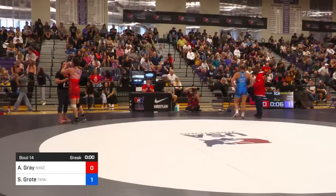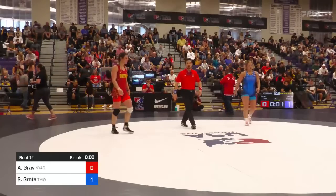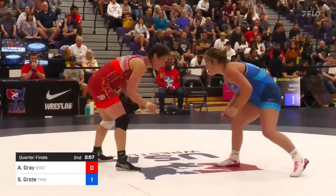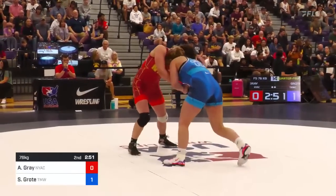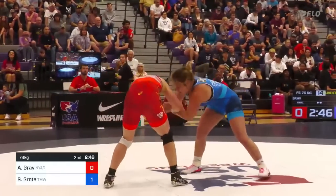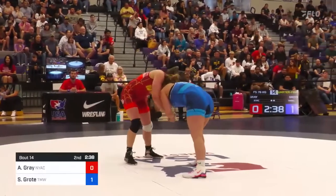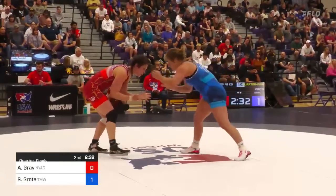Haven't seen too much offense from either wrestler. Gray looks like she's maybe found a little bit of an advantage there with that working upper body underhooks. And Grote looks more content to work from the outside. And right away, Gray comes back to that underhook on the left side, and Grote clears it with some urgency. Got to imagine there's some familiarity here, both training out of the Beaver Dam RTC.